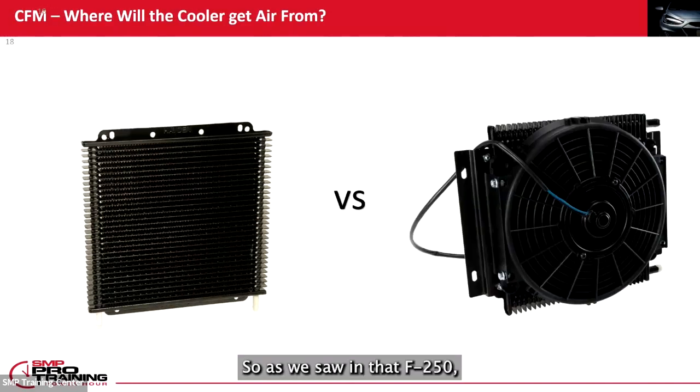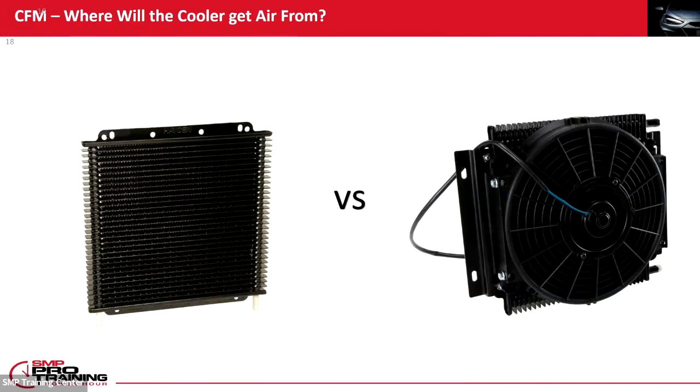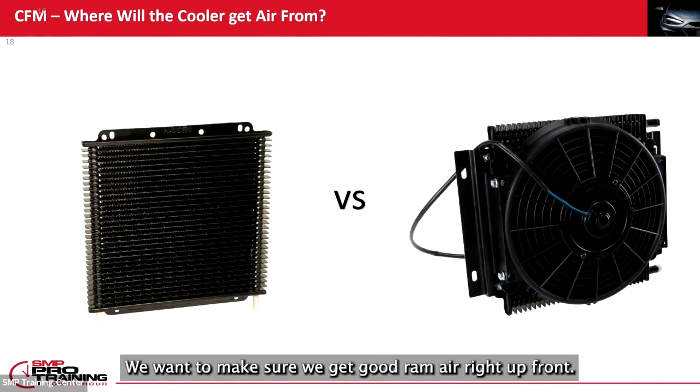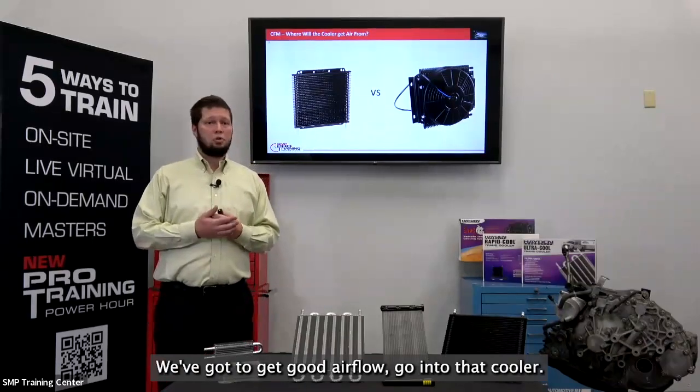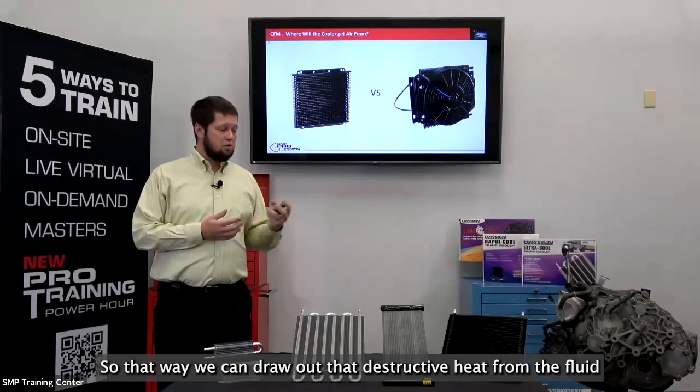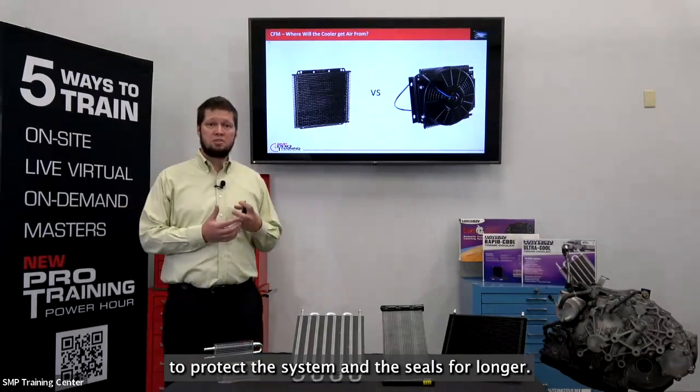So, as we saw in that F250, the power steering cooler was right up front. This speaks greatly to that CFM component. We want to make sure we get good ram air right up front. Ram air is king. We've got to get good airflow going to that cooler so that it can draw out that destructive heat from the fluid to protect the system and the seals for longer.